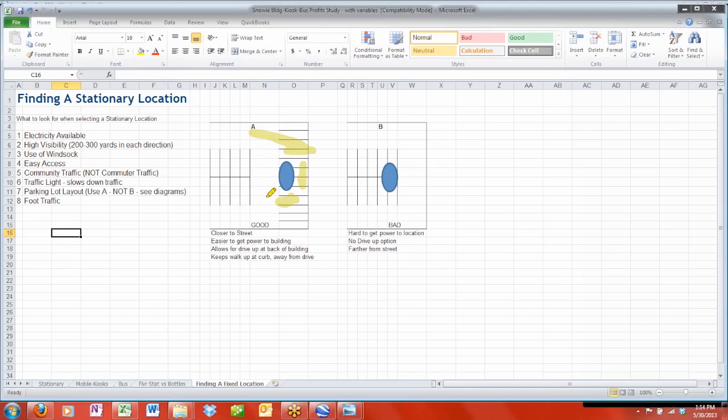But the drive up, I've noticed 2 benefits. I probably do on average between 40 and 50% of my business as drive up. If it starts to rain, in the past you could just close your doors because people aren't going to get out and come around to the front and stand in the rain to get a snow cone. However, they will drive up.